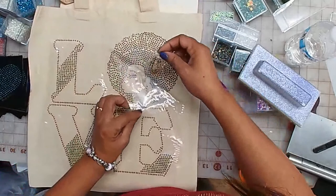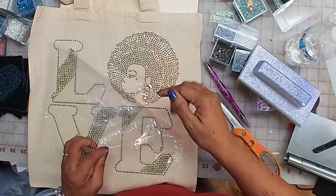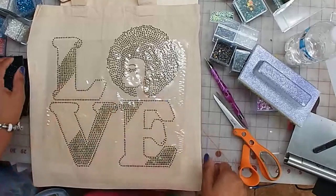All right. So here's our earring. And I don't see any rhinestones that are going to get caught and pressed to the top of this instead of pressing to the bag. So we're good there. All right. So here we go. We're going to go and press this. That looks great. Oh, my gosh.